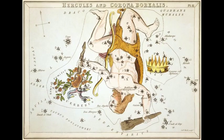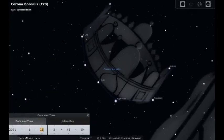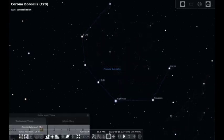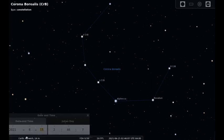Our constellation of the month is Corona Borealis, otherwise known in English as the Northern Crown. This small constellation lies between Hercules and Bootes. There are 5 stars with planets and hundreds of galaxies within its borders.